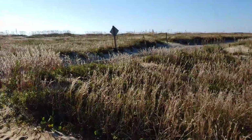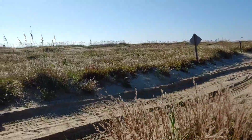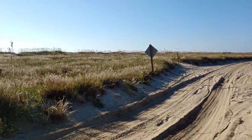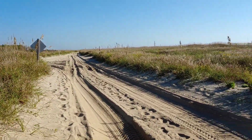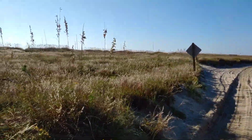So here's the little road. You can actually ferry at a different spot and bring your vehicle onto Cape Lookout and camp. So if your vehicle is set up to do camping, you can come on the Cape Lookout and camp. Take your vehicle right up on the beach and camp.